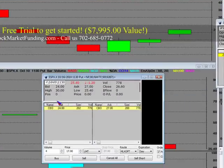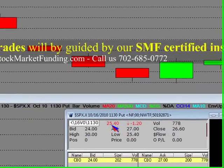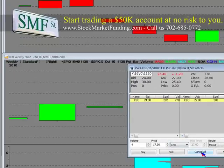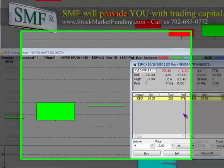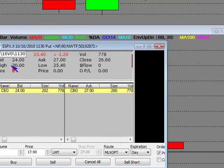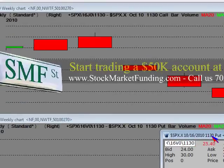And we've already put our live bids out there. So basically what we're going to do is, I closed at 25.40 on this side of the market, and we're going to put our bids down here. We're going to buy 4 of these at $17.90. The high yesterday was $30. That puts this side of the market, see, the put was in the money at the previous day's close.